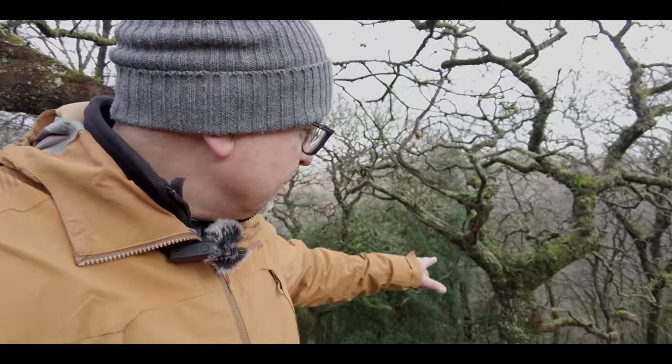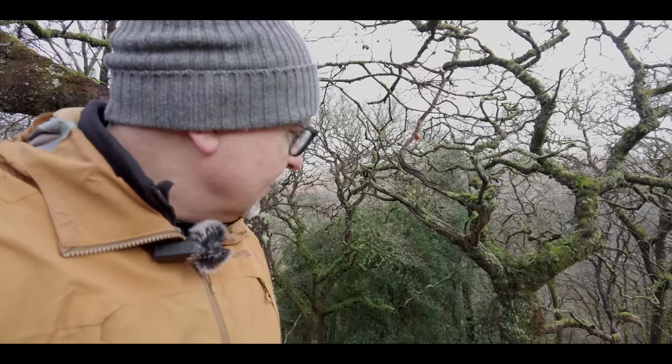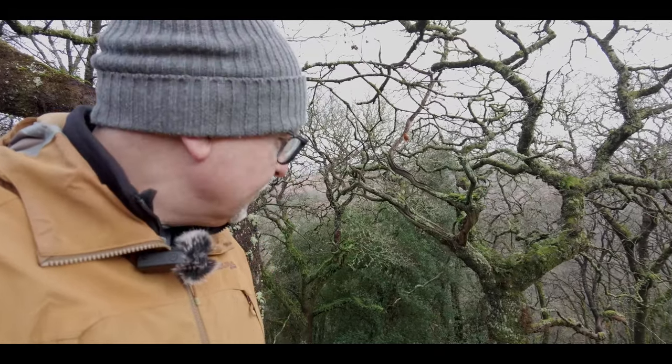Just walking along the top of the woodland here, just trying to find a quiet spot to sit and observe the birds, but came across this lovely snaking branch here, which, being Chinese Year of the Dragon, looks a little bit like one of those long elongated dragons. So I'm trying to take a photograph of that. Let me show you what I'm trying to do.